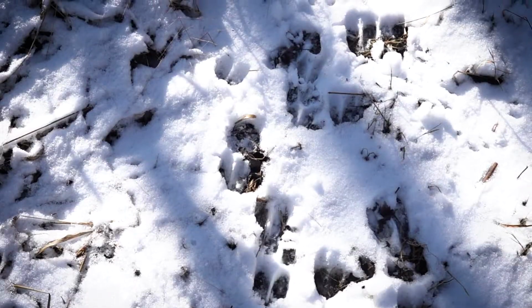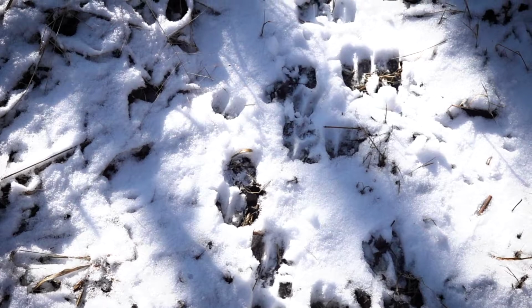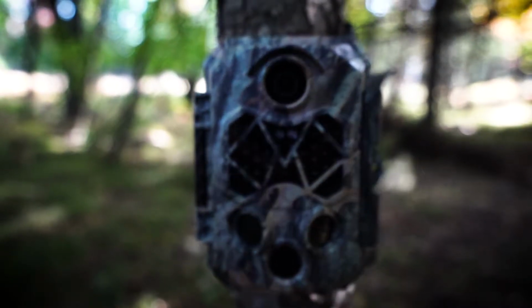So one of the best advantages about having snow on the ground is it makes it very easy to track deer. Following tracks in the snow is going to easily help you find bedding areas, feeding areas, and also transition areas that the deer are heavily using. Once you find all of these things, you can then break out your trail cameras, get them hung up, and really start to dial in that daytime movement that these deer are using.